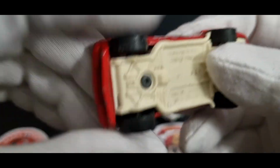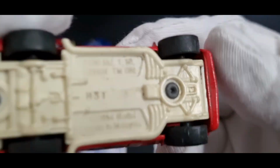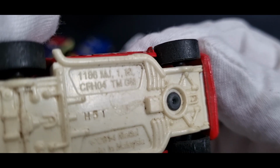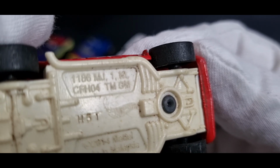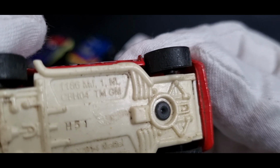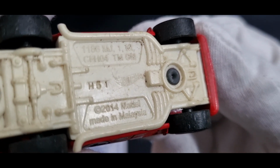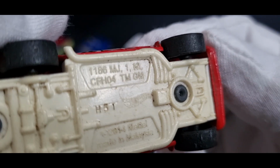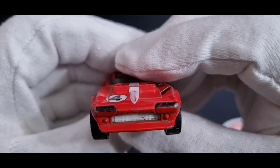This little red one, I'm not sure what this is. I had a look earlier. It didn't really tell me much. It just says CFH04 MJ, maybe it's an MJ, I don't know. Made in Malaysia in 2014. It's a Hot Wheels. And yeah, I don't even know what sort of car this is.